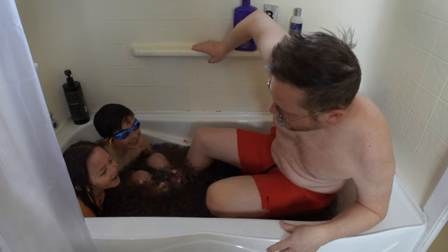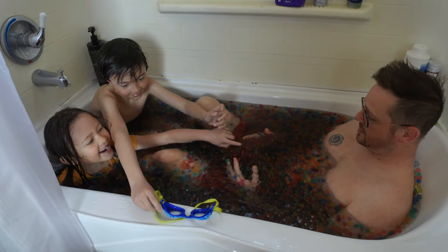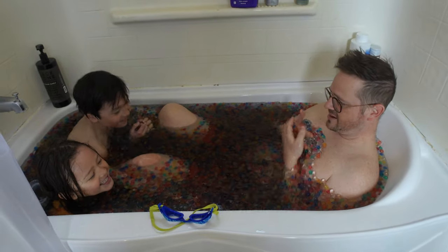Isn't it comfortable? It's like sitting in boba tea. It's like a blanket. It's heavy, like a weighted blanket. There's just a little black thing now. It's like a weighted blanket. Yeah. Okay. That is so cool.